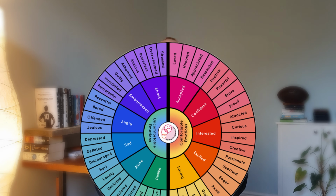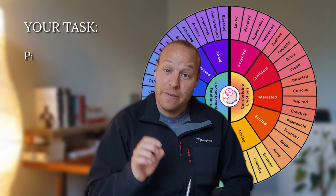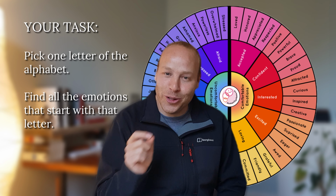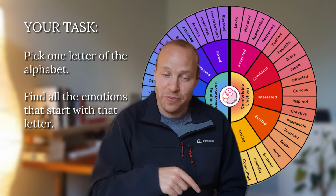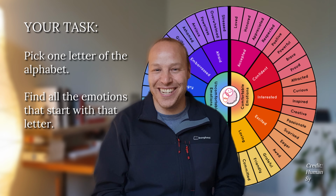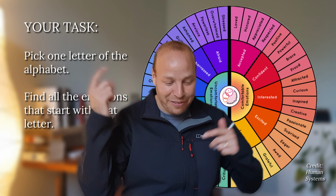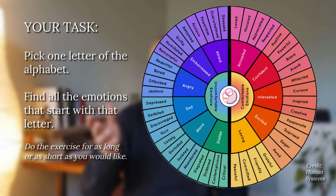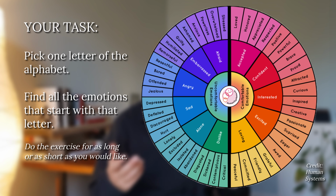So the emotion wheel is going up on the screen, and your task is to just pick one letter of the alphabet and find all of the emotions that start with that letter. Again, this is just to bring all the different emotions to the top of our mind, get emotions rumbling around and filtering around in our brain. So over to you, do this for 5 seconds, 30 seconds, a minute, whatever you want to do in your own space. Enjoy.